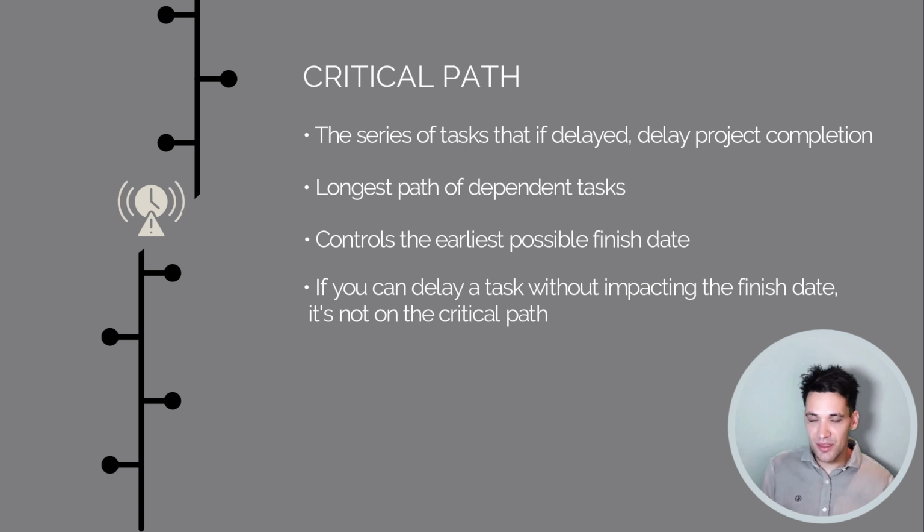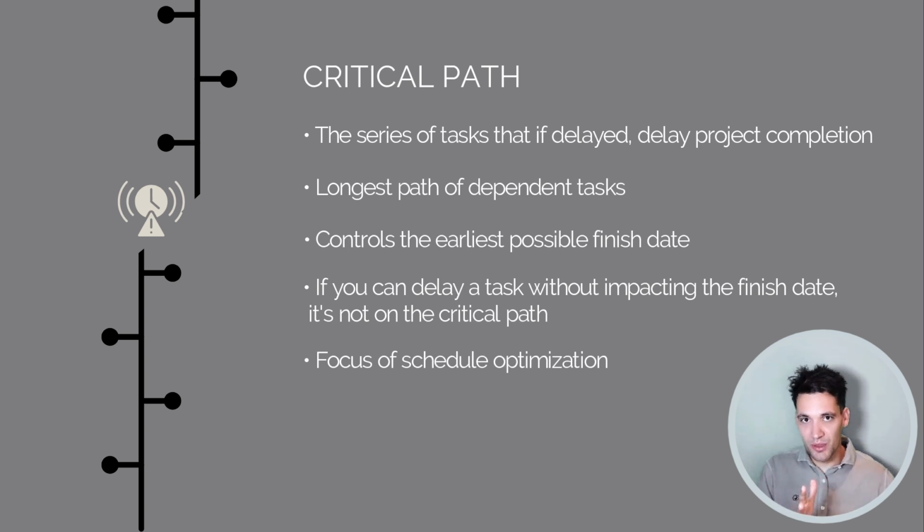So these are some of the things you have to keep in mind, and it's some of the things you have to understand when you're looking at a schedule. It's where scheduling becomes as much an art as a science to understand the data that's driving these program durations. When we talk about optimizing the schedule, trying to bring forward the completion date, the only way to do this is by reducing the critical path, working out how we can take tasks on the critical path and make them shorter.